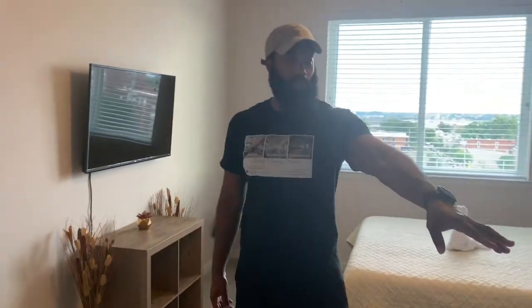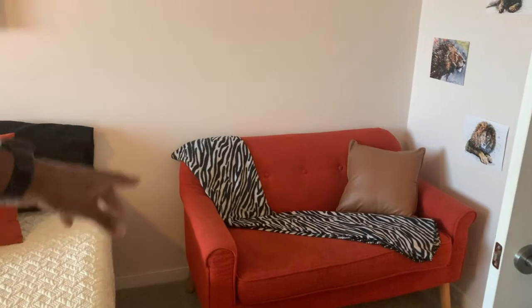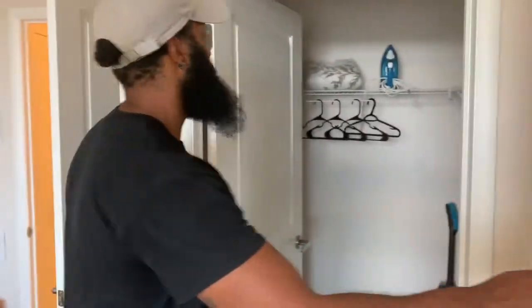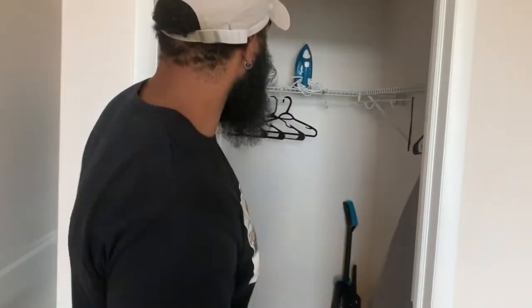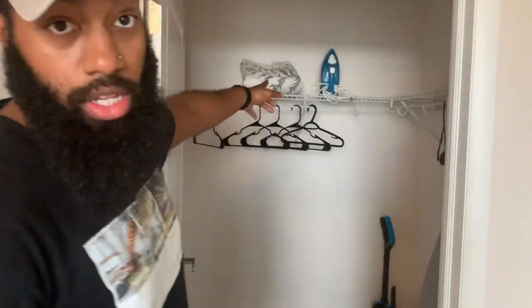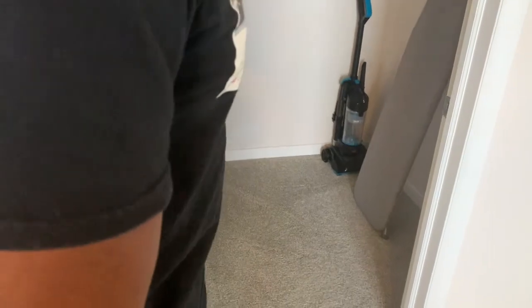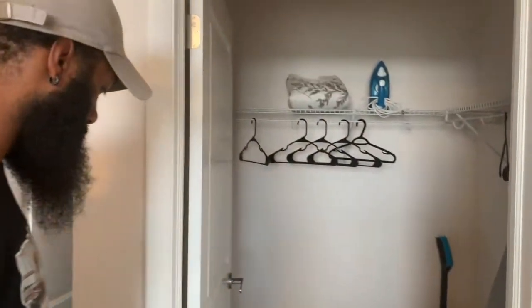Yeah, so we got a couch over here. All right, you see the couch? See how they got the blanket set up? We're gonna take a picture of that. Make sure we set it up exactly like that every time. And then we go over to the closet. So in the closet, see we got coat hangers. Looks like they keep an extra blanket in there, so I want to make sure that blanket is there every single time. See we got the vacuum cleaner. Nothing too crazy. All right, so we're gonna go into the bathroom.